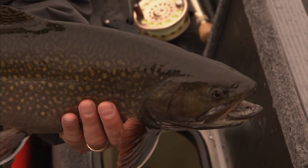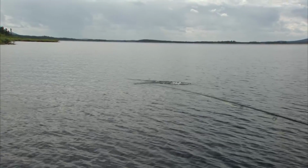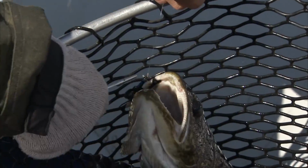The 15th of June, usually, that's when we open up the camps. And then the brook trout moves in around July the 15th, right up to the end of August. But you will catch lake trout all year round, throughout the fishing season.